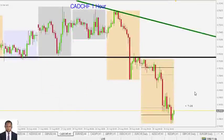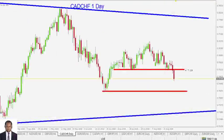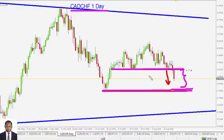The Canadian dollar against the Swiss franc. Well, here I just want to show you that price is actually sitting on the high wave of traffic in the daily time frame. You can see how this key level of support has already broken. The next level is this one here. So this is a high wave of traffic. We should be searching for short opportunities in this pair. Based on our trading strategies, we should be looking for possible short entries.